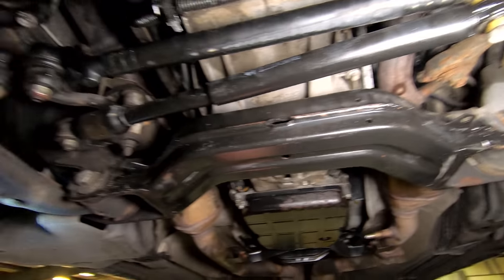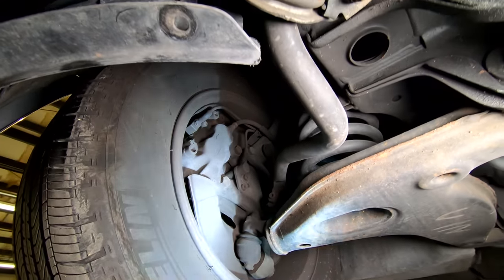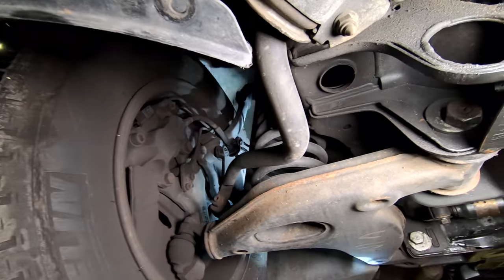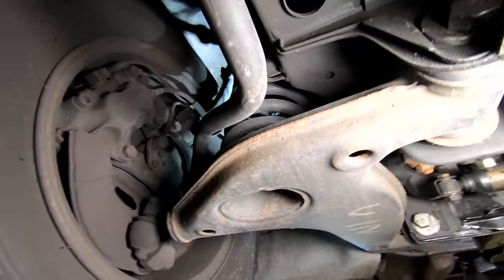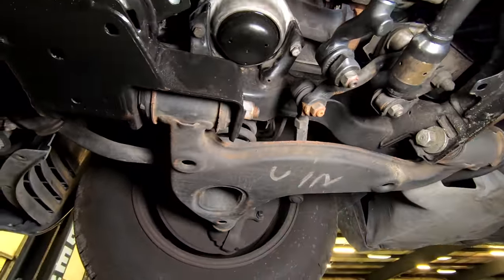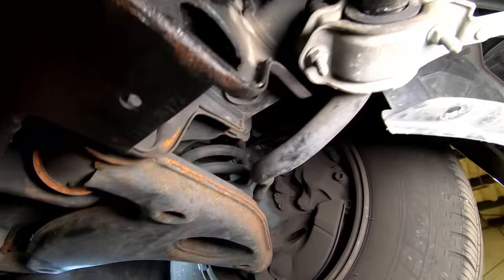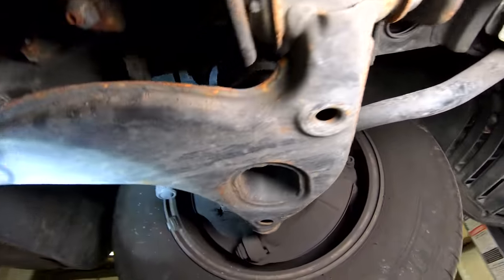Check our wheels. Brake pads are good. The shocks are nice and dry. Can't really do a wiggle test with the weight of the vehicle on it. Brakes are good. Shock is dry. Everything looks good there.